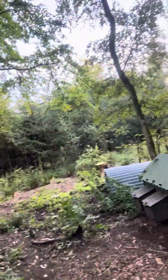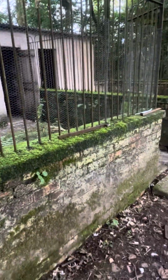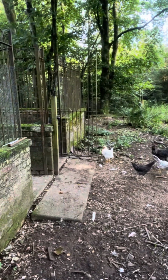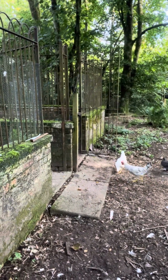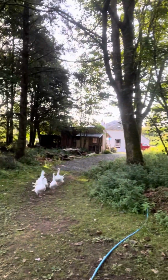Chickens. Hang on. Some new chickens off Sam and Becky. It's just settled in really well.